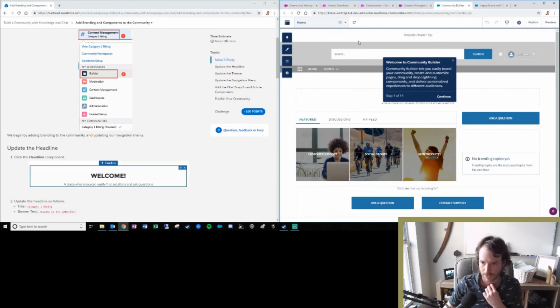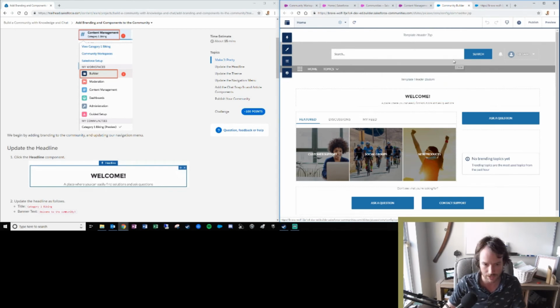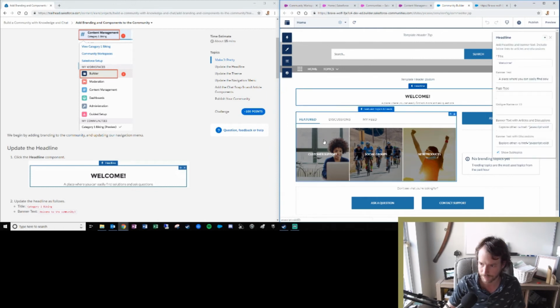Update the headline. We got this welcome to Community Builder thing here because this is the first time we've accessed it in this org. However, we'll go ahead and close out of this since we have a walkthrough that's helping us anyways. Click the headline component. Headline's right here. Go ahead and click it.